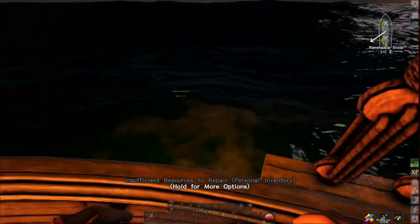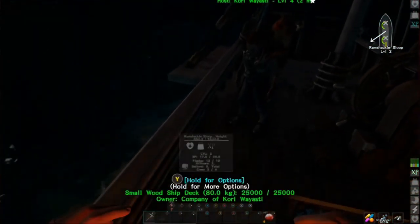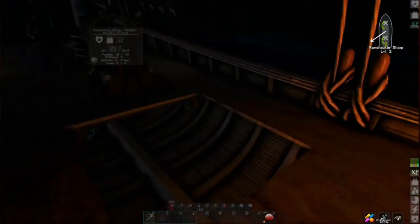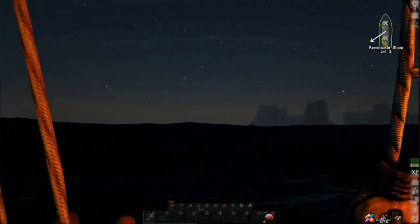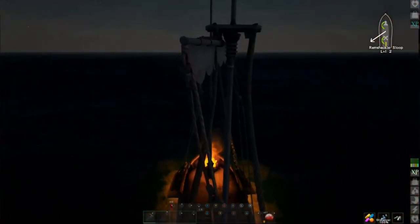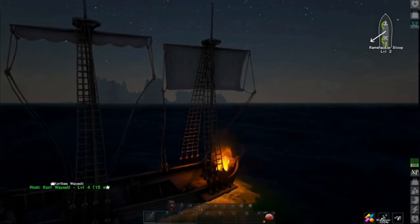Hey, we need to repair some of the ship, dude. It's broken. I don't have any inventory for that. You don't have any wood? I gave it all to you to make the boat. We need to find an island then. Well, we could just turn left and go back there. That's where we came from. Yep, sure can. It's, what, east?